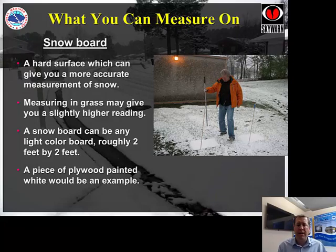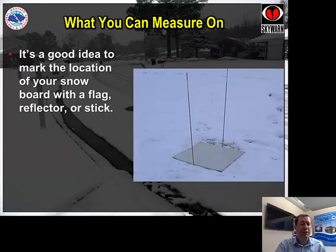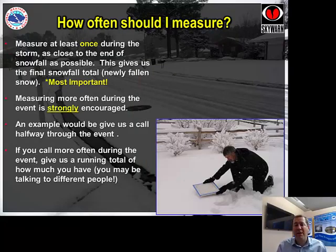A snowboard is a piece of plywood, 2 feet by 2 feet, and paint it white. And why it's good is it's an absolute zero. If I have my ruler and I put it down into the ground, I may be going into the ground or into the grass blades, but with a board, I'm actually hitting something to have my zero. And you can place it where the best spot is. So a snowboard would be best, and if you're going to use one, since it's painted white, put out some stakes so you know where it is, because after a couple inches of snow, we will not be seeing that white board in the snow.